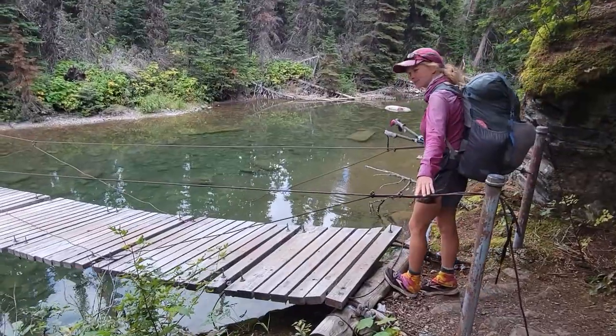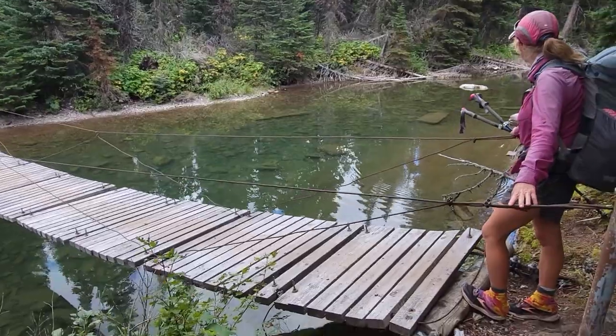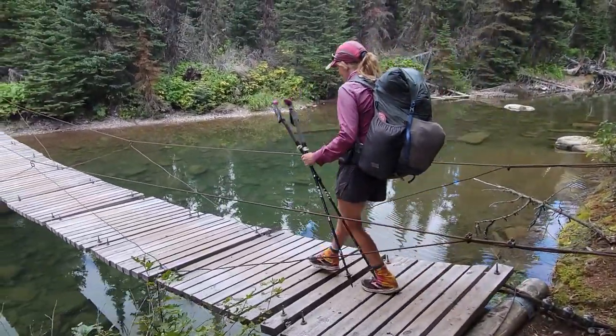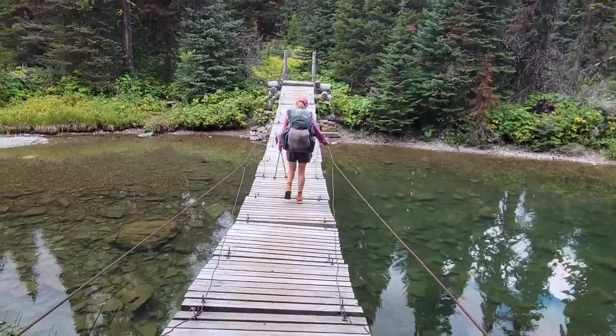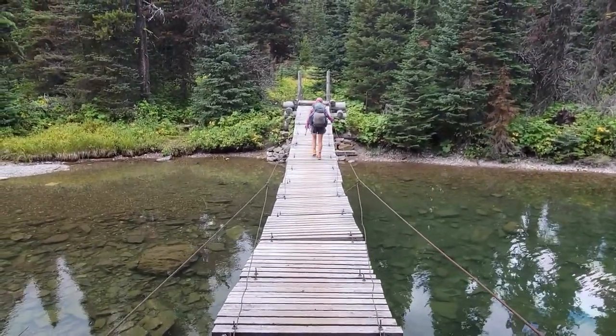We're just before the Elizabeth Lake Foot campground, but we got this nice suspension bridge. Pocket Rocket's gonna test it out for me. Let's see how tightly she holds the sides. And she goes, oh. She's making good time. Good job, good job.